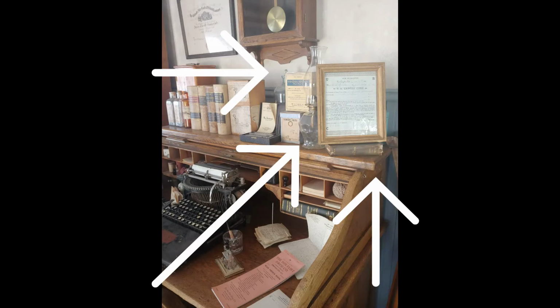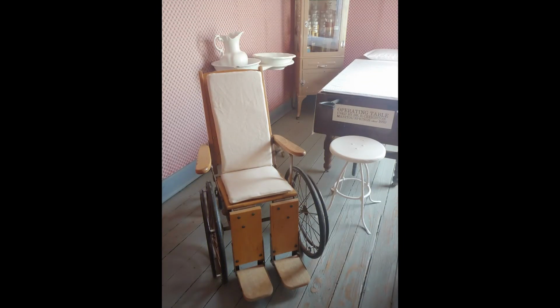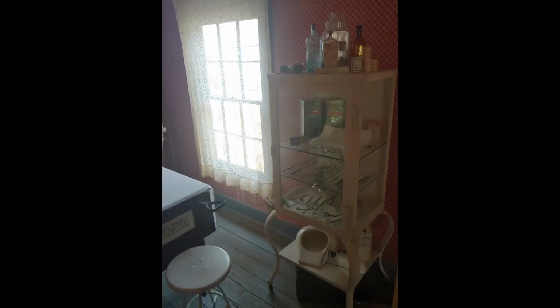The curious item, which we will be looking at today, is on display in the doctor's office exhibit. The building itself was moved from another location in Fairplay to South Park City in 1962. Museum founder Leon Snyder had a special interest in restoring a doctor's office in the museum because Snyder had inherited the antique instruments and medical equipment from his grandfather, Dr. Henry S. Zimrow, who was a surgeon during the Civil War.